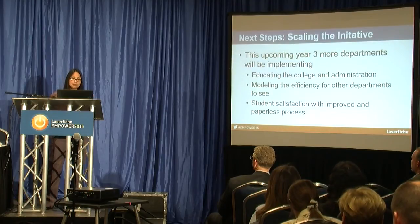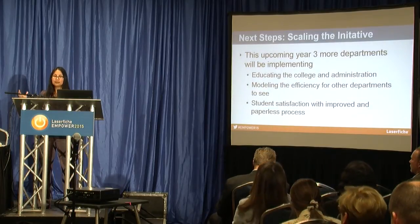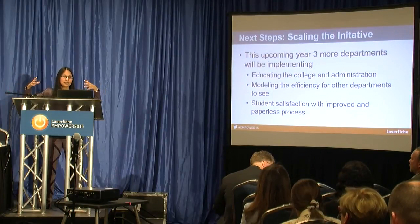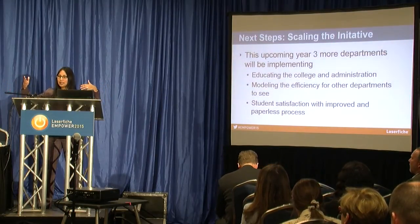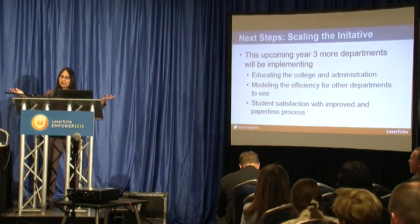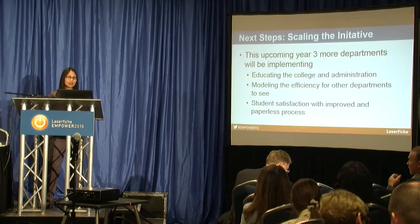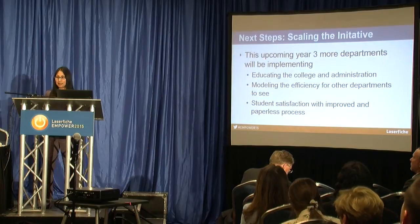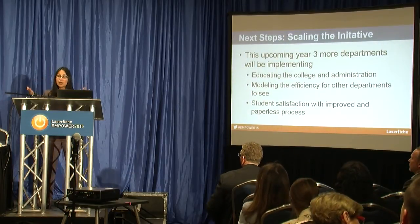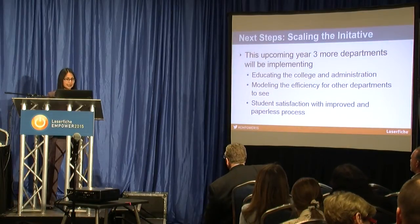Educating the college, how did we scale? Sometimes you don't even know how good you're doing within your own backyard. So we ended up having a full meeting, and admissions and records demonstrated what we were doing to the other departments. And they were like, that's what I want, that's what I want. Sometimes it starts there, because even when I explain our process to admissions and records colleagues all over the state, they still don't believe me. I'm going to hopefully present at the next conference, because they're going to want to see it. They don't think that's even possible. So we have to educate the college and administration and our colleagues.